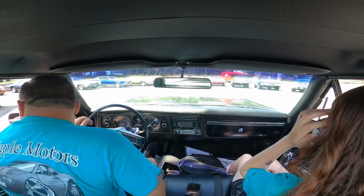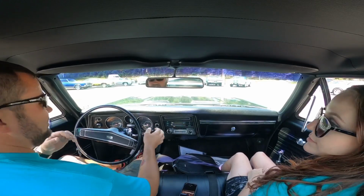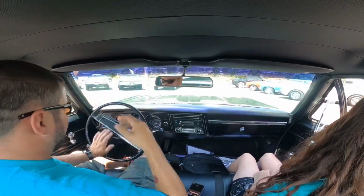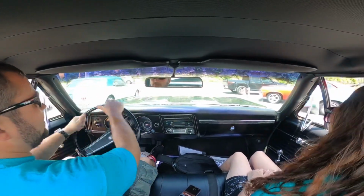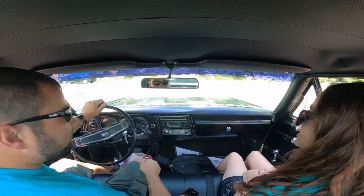Anything I see that's wrong with this car, I will let you know. I do this with every car on the lot. You can see reverse is working. It's going directly into drive, no issues there. Brakes, they feel pretty good. A little burnout. It's holding, it feels good. It's peppy, pretty responsive. Let's roll.